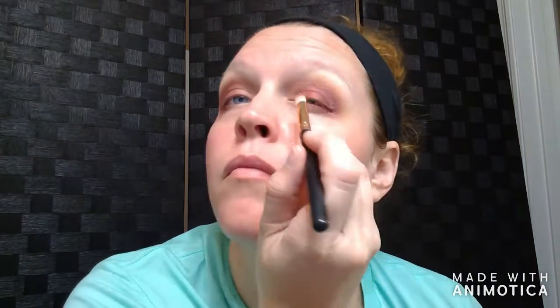But back to my story, I now have Merida vibes hair color, and I'll be posting that video as well. But I'm excited and nervous to see how it looks with this eye look, because it's such a go-to of mine. I'm really, really nervous to see if I even like it with the red hair color.